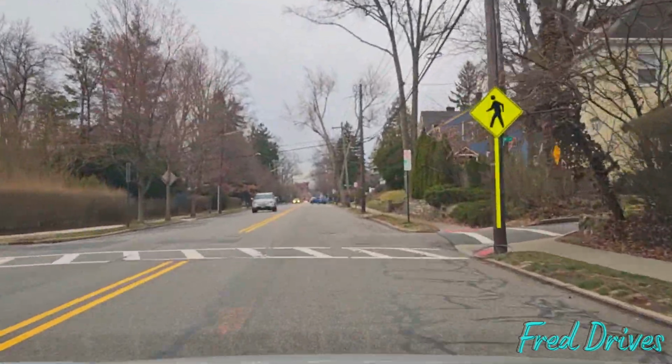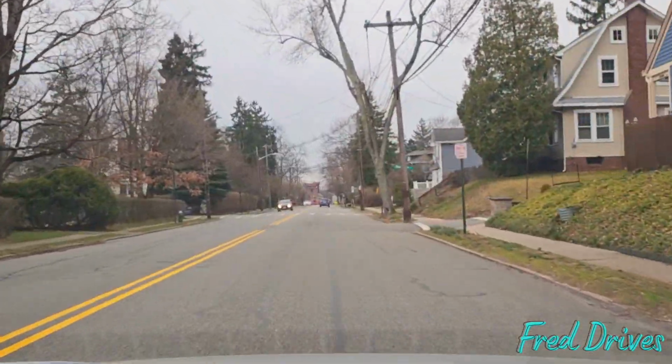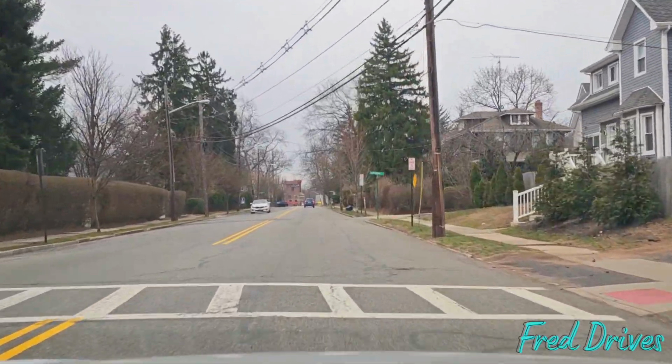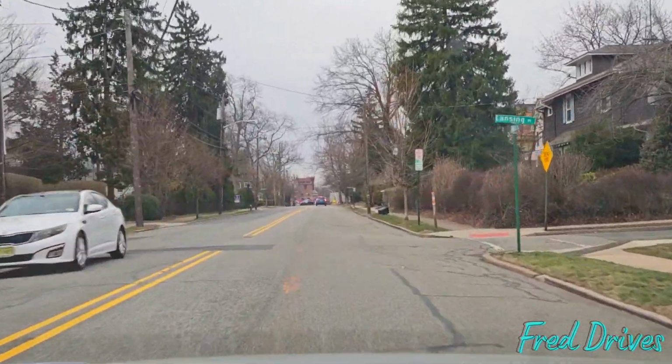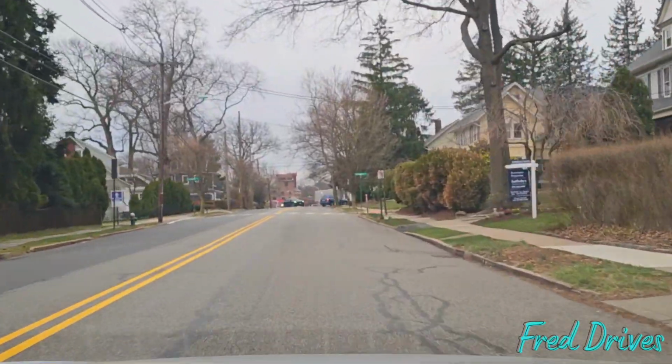Nice relaxing ride here on Valley Road as we cross Marion and Mountain Place. Crossing Lansing Place and then Fernwood Avenue as well.